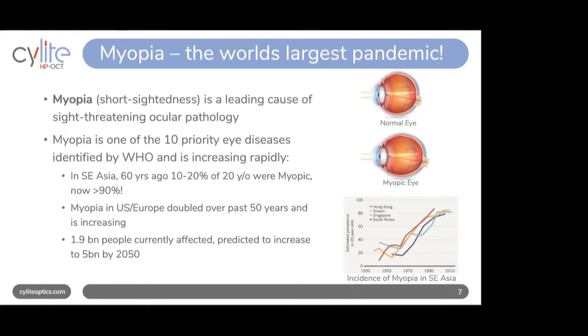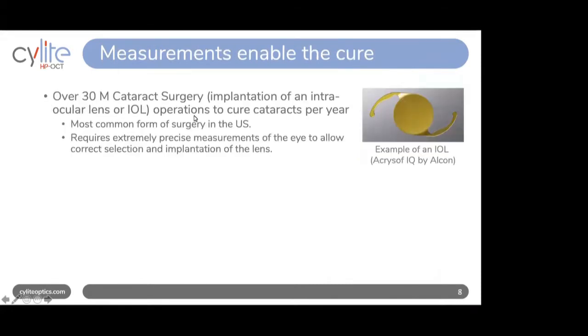So those are what we are looking to address, and what we need to be able to do to cure these conditions is to measure the properties of the eye very precisely, which then allows us to put in the correct medical procedures or other processes to allow the diseases to be addressed.